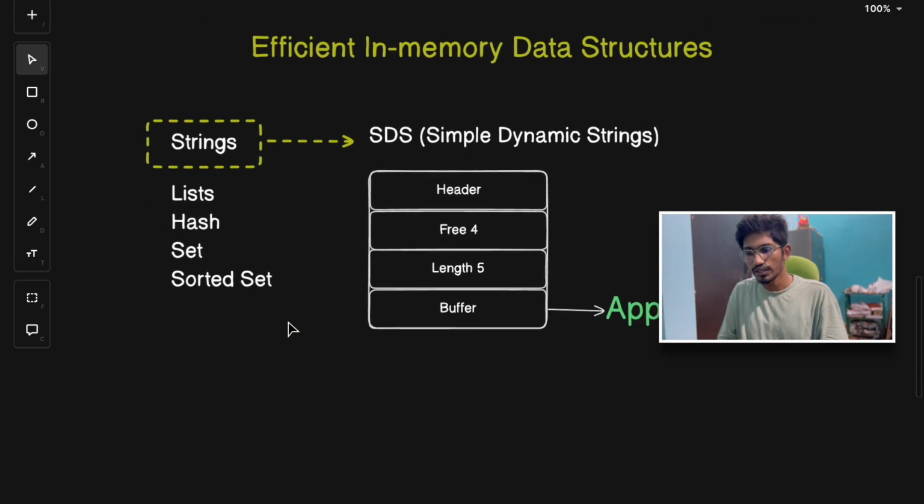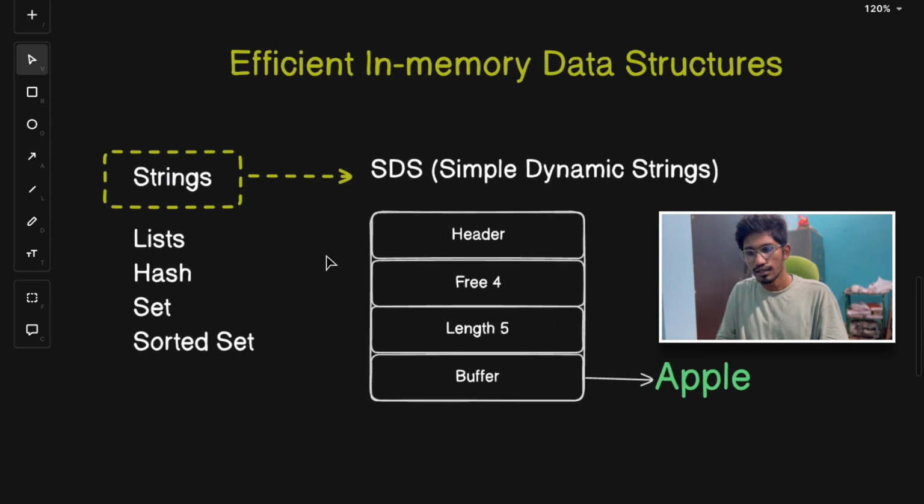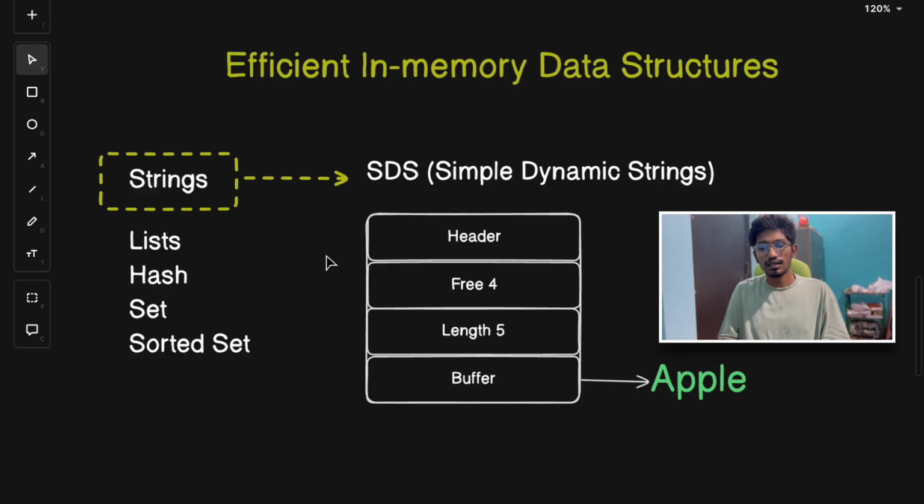Now the third important point is efficient in-memory data structures. This is the most underrated reason Redis is so extremely fast. The reason is its efficient data structure design. For example, Redis supports multiple core data structures like strings, lists, hashes, sets, sorted sets, etc. So let's go through the internals of strings first.